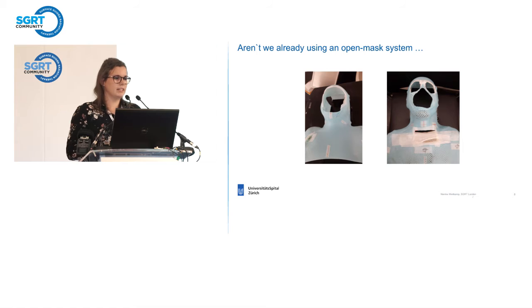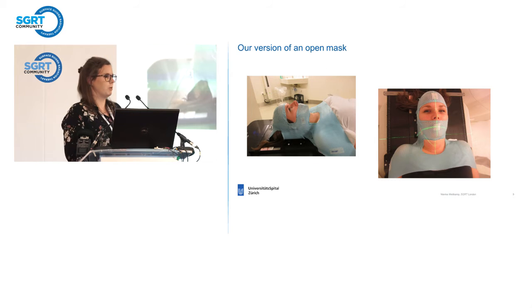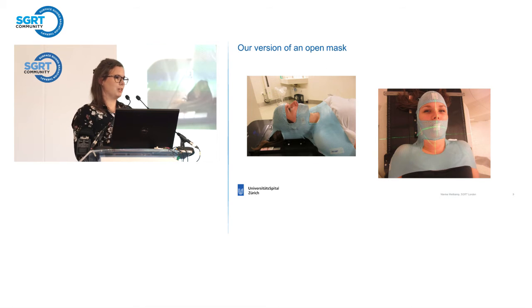So we thought, well, let's see what we can do. This is what we made of it. Because before we introduce a whole new system, we wanted to make sure that the system is doing what we are thinking, and we made our own open face masks. As you can see, for the face it's open up to over the eyebrows, under the nose, and as far as possible to the ears. This is actually what SGRT says is a good idea. And we also cut out the neck area.